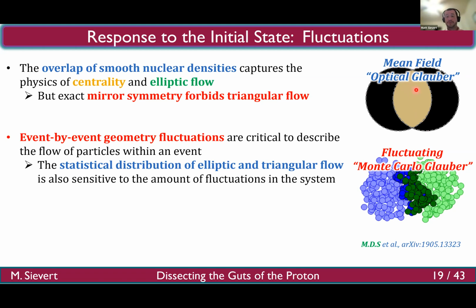A much better starting point for your initial state is something that fluctuates, something that says, I know that my lead nucleus is not a smooth density profile, but it's made up of 208 individual protons and neutrons, each of which has a randomly fluctuating position. You can change the details of how you mock it up, but if you put in fluctuating positions of the 208 protons and neutrons in nucleus A, fluctuating 208 protons and neutrons in nucleus B, and a systematic way of deciding which protons from A interact with which protons from B, that gives you what's referred to as the Monte Carlo Glauber model, where now you have a lumpy initial condition.